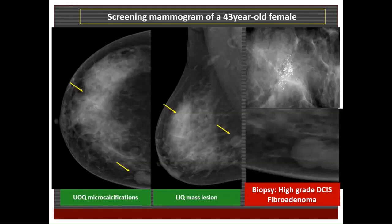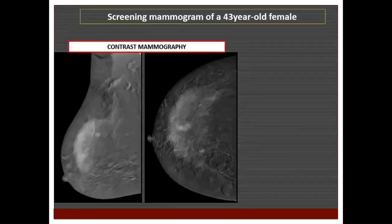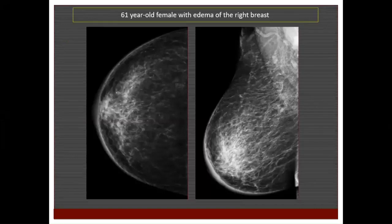When the patient was reported in the breast tumor board, the surgeons asked us to tell them the actual extent of the DCIS so that they can choose between a conservative breast surgery or mastectomy. We performed the contrast mammography, which failed to identify the actual tumor extent. While doing the PEM, we can easily see the true extent of the lesion, which even extended to involve the nipple areola complex.